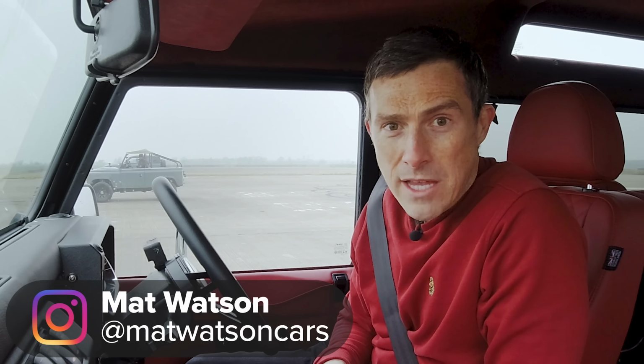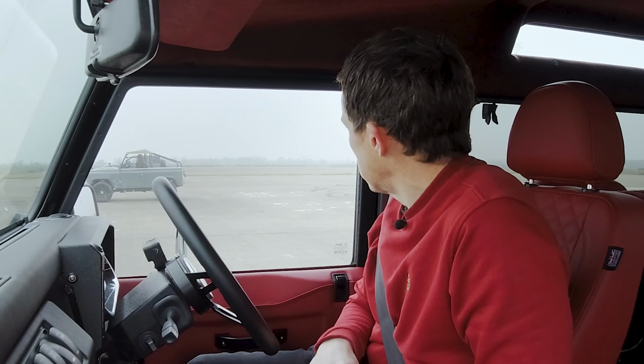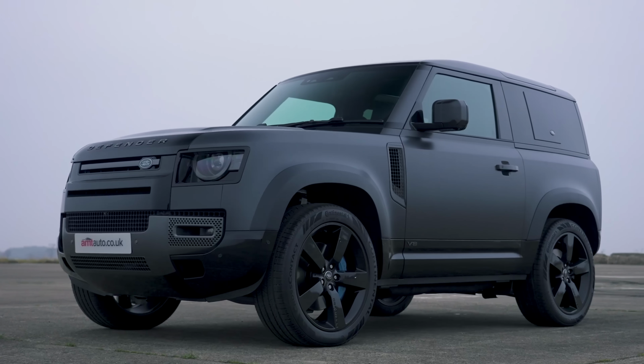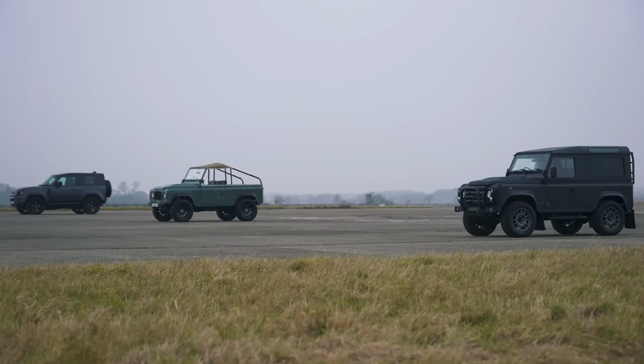So I'm sat in a Land Rover Defender, the old one, though it's a very special old Land Rover Defender. More on that in a moment. Because next to me is an old Land Rover Defender, but a very special one too. More about that in a moment. And then on the far side is the new Land Rover Defender V8. And of course, we are going to have a drag race.